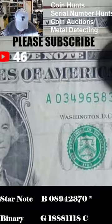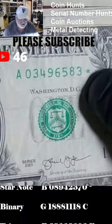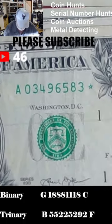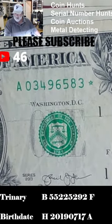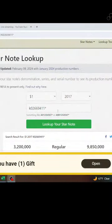Yeah, I can't find silver quarters. I am cursed on silver quarters. Another star note. That means it's printed as a replacement note for damaged, misprinted bills. So when we find one of those, we pop over here, and it doesn't take a half hour. We go over here immediately to the star note lookup page. And if I hit that, you can see it. We key in the date. And if I can read it.